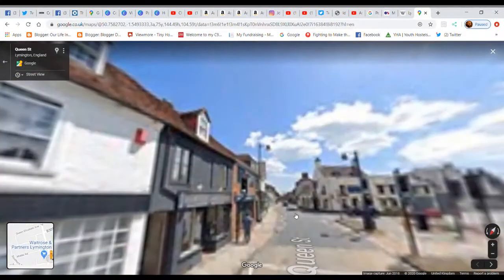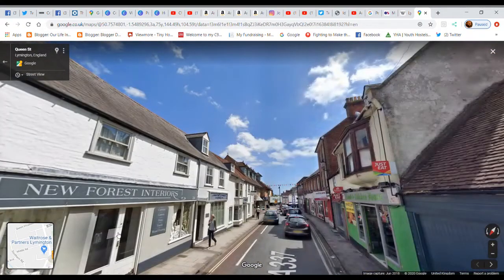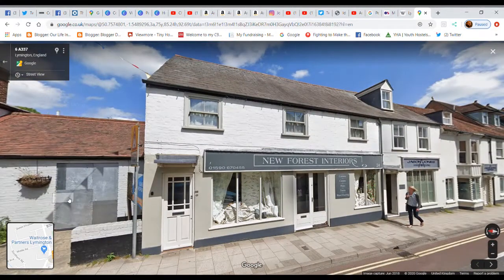It's a little one-way system here. There's a couple of pubs here. Thomas Tripp, which is now closed, unfortunately. They've closed down. There's a pub on the left, which in this view is closed down, but it's actually reopened and been refurbished. Can't remember what it's called now.